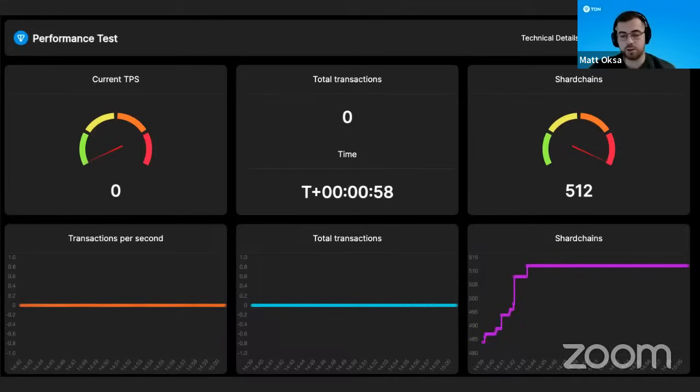Perfect. Thank you very much for the intro, Jack. Now we can see the dashboard in front of us, which will be tracking today's performance. So let's start from the beginning. Kirill, you're here to guide us through the technical part of this test. So can you tell me what is going to happen now? What are we looking at?